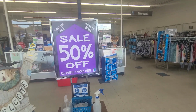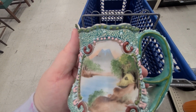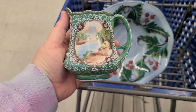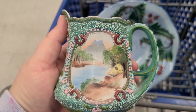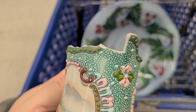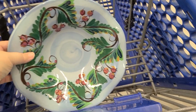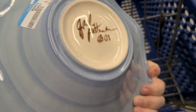And as soon as I got in, I saw the color of the week is purple tags, 50% off. Not a lot of clothes, but I found this piece in hard goods. That's me inspecting it. It's Moriage, which is those little raised bumps you see all over it. I'm pretty sure it was an old Nippon piece, hand painted with a Japanese scene. But on further inspection, when I flipped it over, I saw the spout was broken. So that's a no-go. Real bummer because that would have been a nice piece to pick up. But I did find this piece of pottery you'll see in the haul later. It's by a Mississippi artist called Gail Pittman, and you'll hear more about that later on.